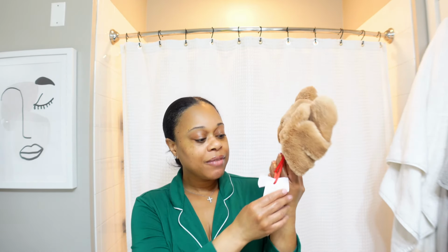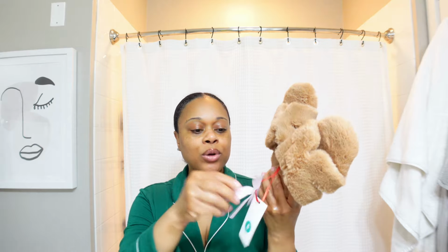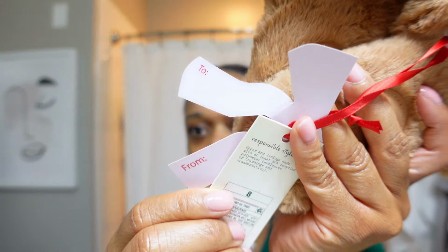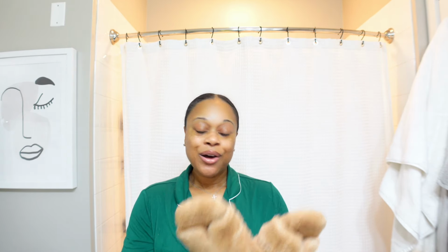These will also make the perfect Christmas gift. Like, how cute is this? And it even comes with a little bow tag where you could put to and from. So this would be a cute gift, especially if you paired it with some other pajamas or a robe or loungewear. Those are the types of gifts I like.